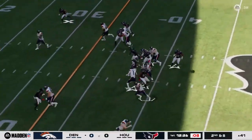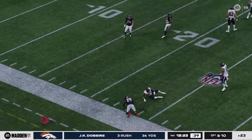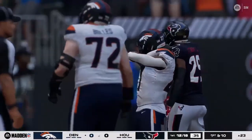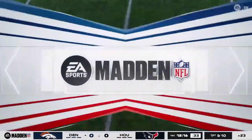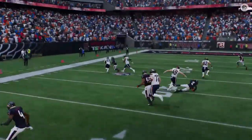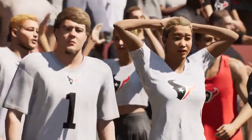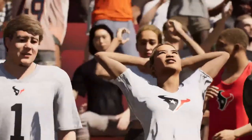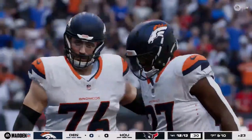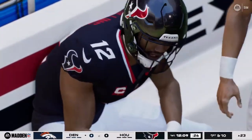Now Dobbins again on second down. They'll follow his blockers there all the way down to the 23-yard line. 18 big yards on that one, and a Denver first. Broncos first down. 1st and 10 at the 23-yard line. That's a very nice game there. A confidence-building run. Love the execution up front. And the way you press the hole, absolutely perfect.